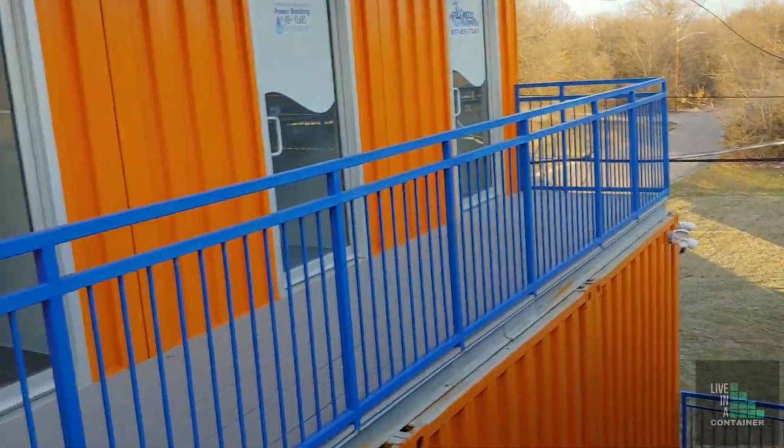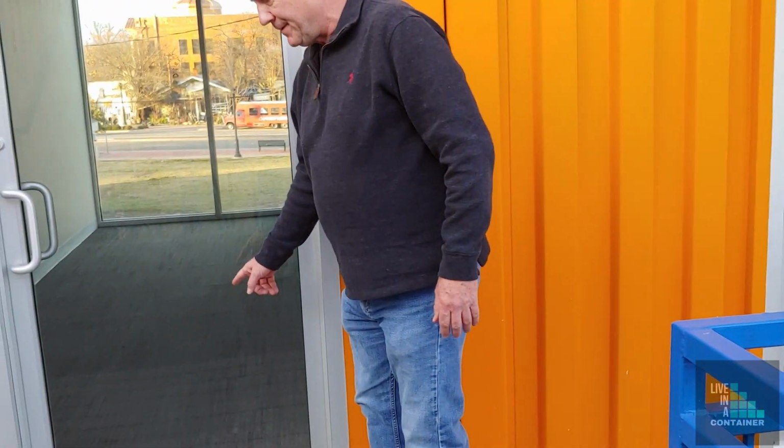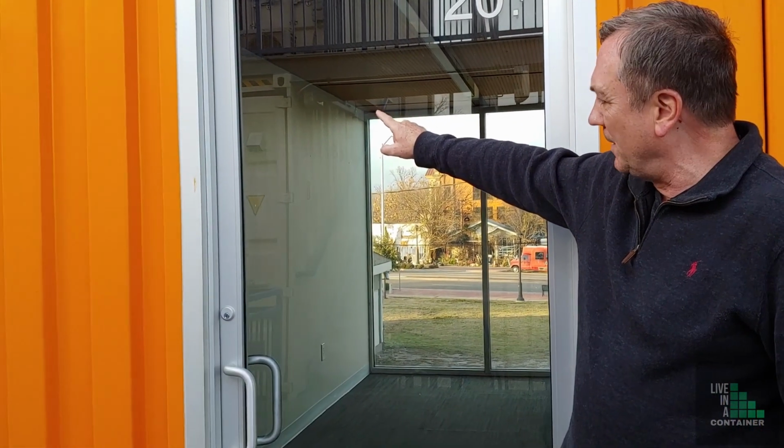Here's what it looks like with an empty office space. They've got carpet, and they've got gypsum board on one side. They've got the other part of the split air system on the wall.